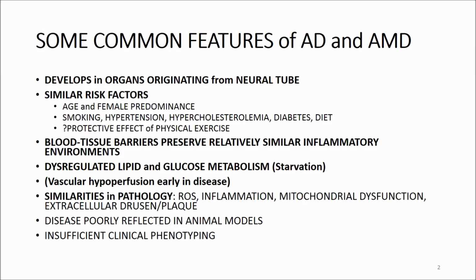Both pathologies are characterized by oxidative stress, inflammation, mitochondrial dysfunction, lipid and glucose metabolism dysregulation, probably vascular hypoperfusion early in disease. And the one striking similarity in pathology are the extracellular plaques versus drusen that seem to drive the pathology.